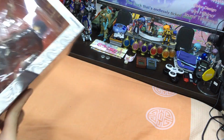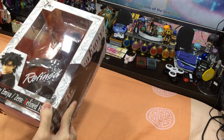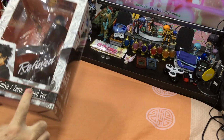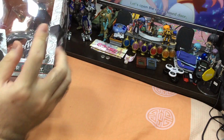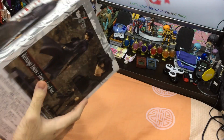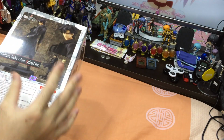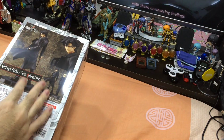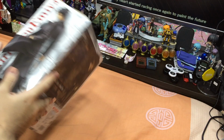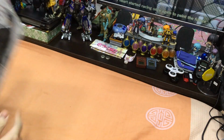Right, from Fate/Zero, we have a 1/8 scale Kiritsugu figure by Max Factory, and note that this is the refined version with a more accurate and detailed face sculpt. I don't think there are any more differences between this one and the original version, though I could be wrong. I've always wanted to pick this figure up, and when I saw one on Mandarake, I just had to snap it up.